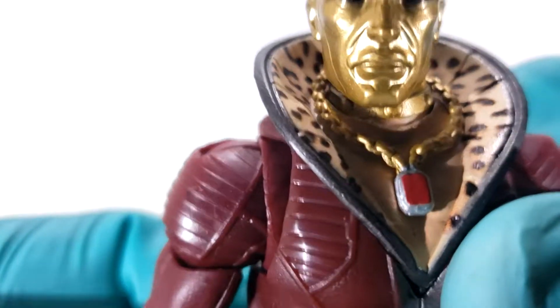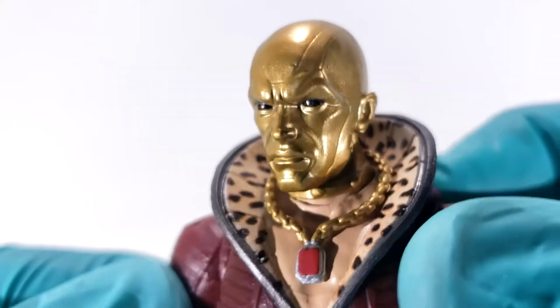Got nice eyes within here, if you can see real good. Look at that. Look at that face sculpt.